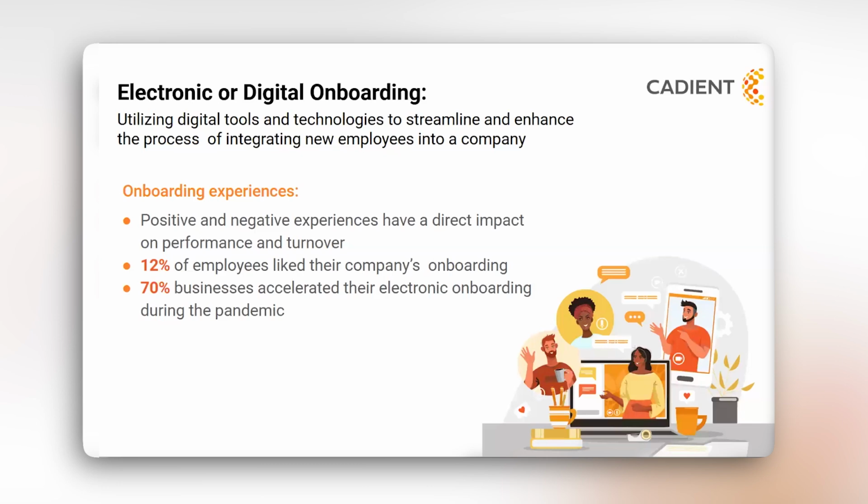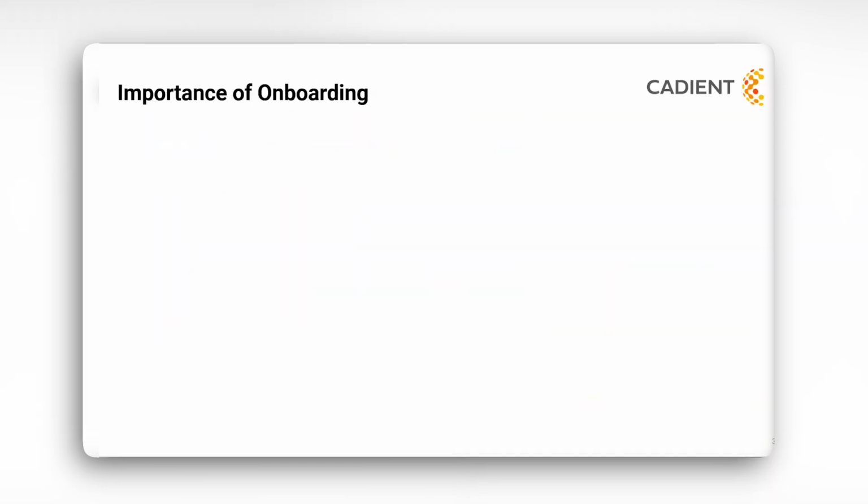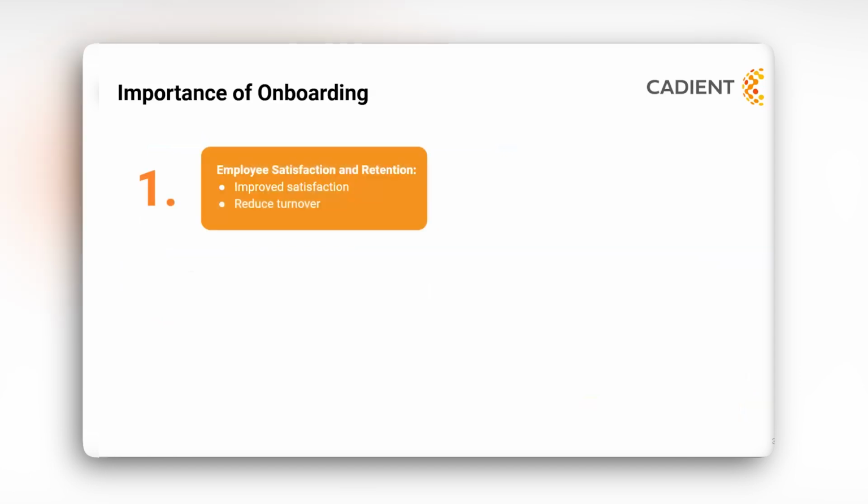The importance of onboarding consists of employee satisfaction and retention. A positive onboarding experience can significantly impact employee satisfaction and reduce turnover rates. Studies have shown that 88% of employees are more likely to stay with a company for at least 3 years if they have a positive onboarding experience.